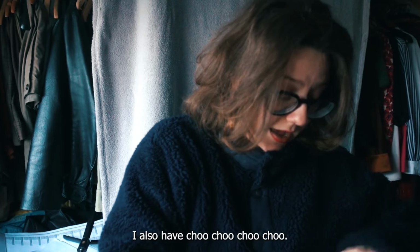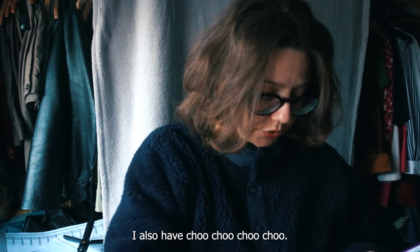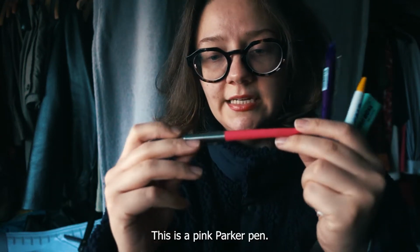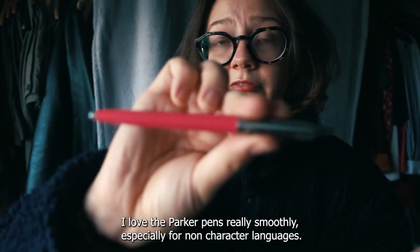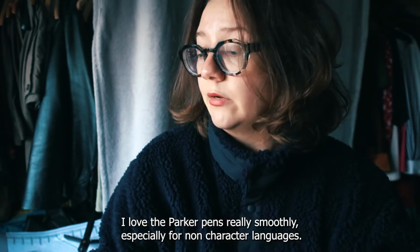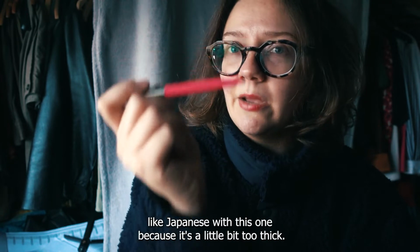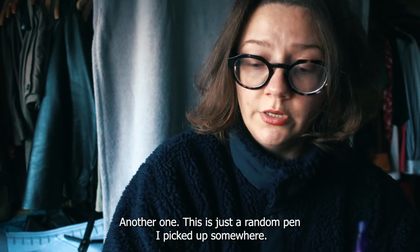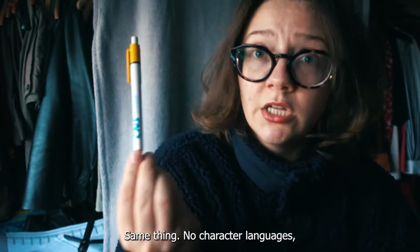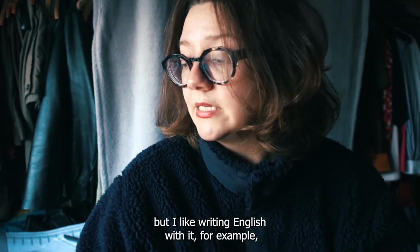I also have a collection of pens. This is a pink Parker pen. I love the Parker pens. They write really smoothly, especially for non-character languages. I don't like writing Japanese with this one because it's a little bit too thick. Another one, this is just a random pen I picked up somewhere. Same thing, non-character languages, but I like writing English with it, for example.